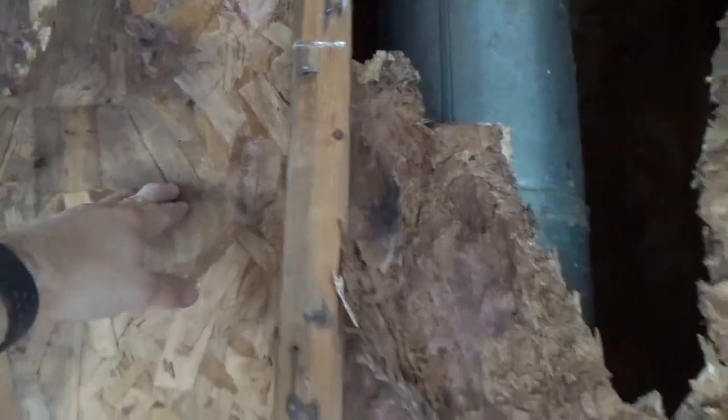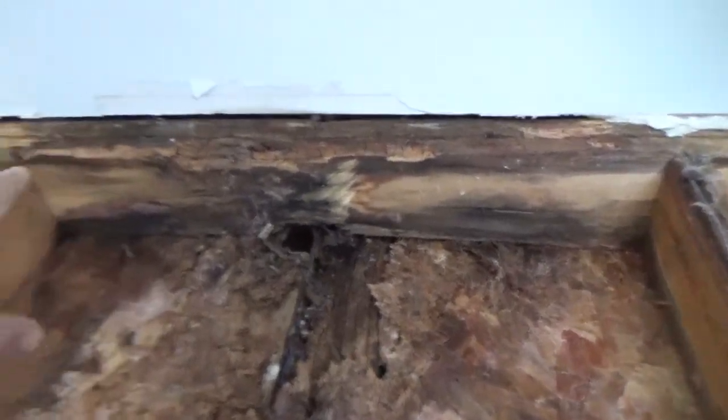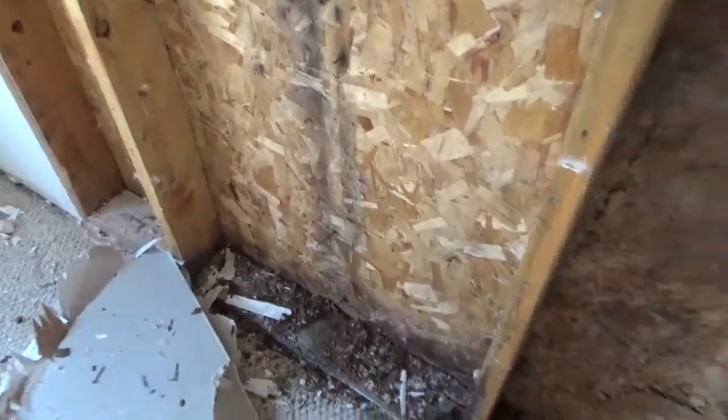We're going to cut out this plywood section here. Remove this. Remove this. And then we still need to do this box sill in the upper. Now I think I can get away with just replacing this section here. This looks good there. And then this section from here all the way over to there.